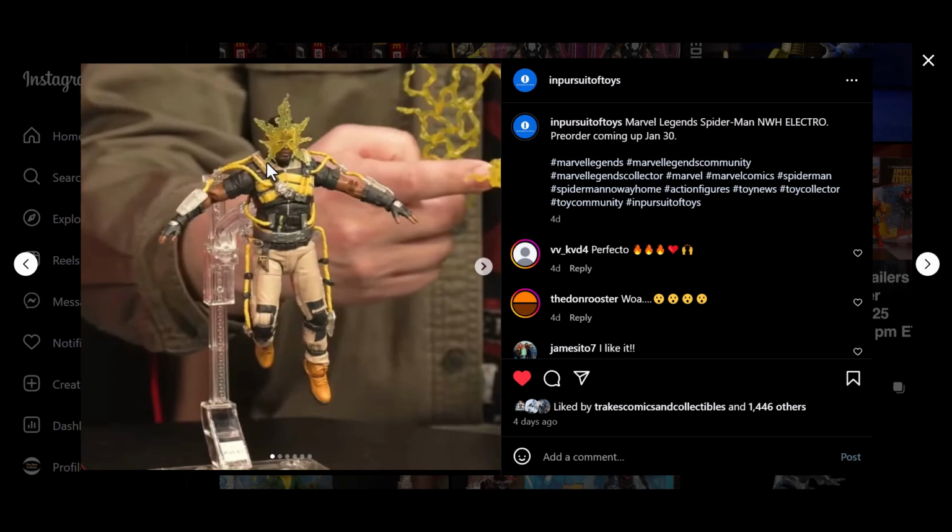You don't have a head sculpt just showing his face. I don't know if they couldn't get Jamie Foxx's agreement or whatever for his likeness. That's why they made it that way, but I haven't seen the Amazing Spider-Man movies that he was in where he actually played Electro, so I don't have any kind of attachment to his version of the character. But they are releasing this one. This will round out the villains from No Way Home.